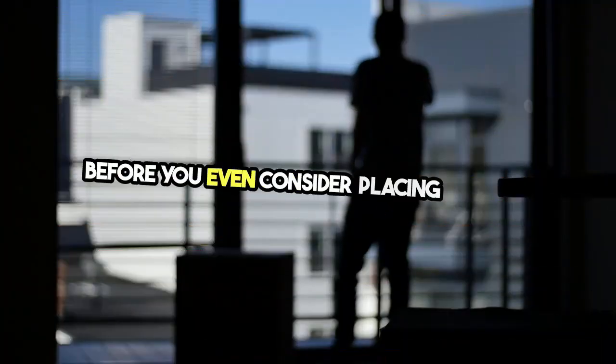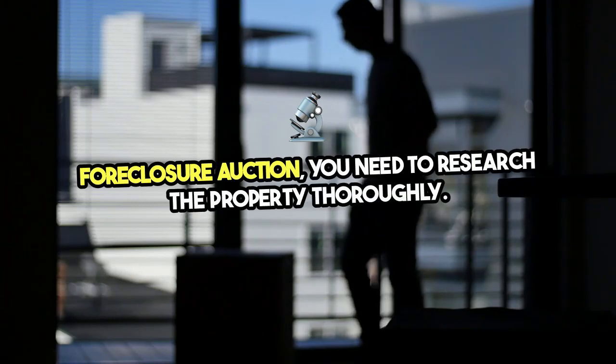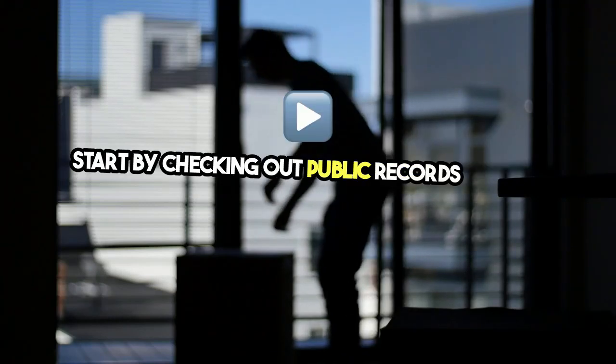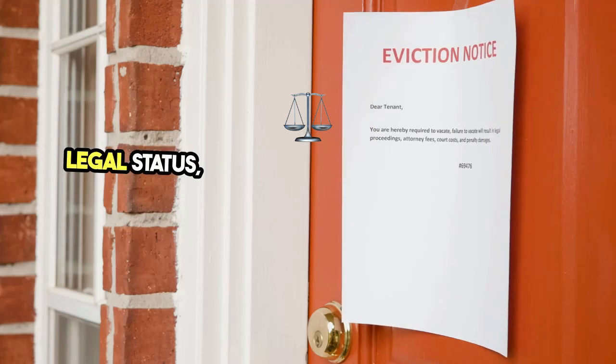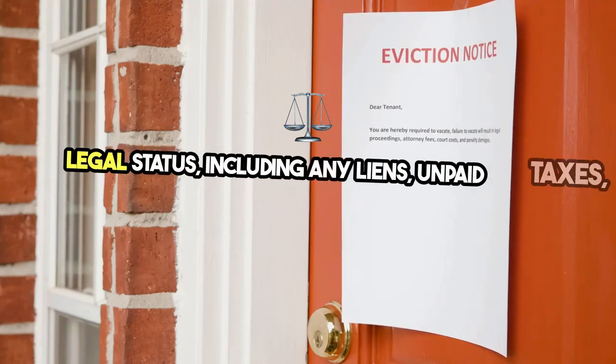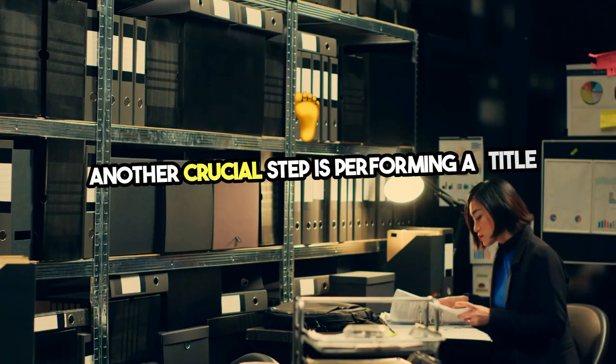Before you even consider placing a bid at a foreclosure auction, you need to research the property thoroughly. Start by checking out public records for the property. These records can give you key insights into its legal status, including any liens, unpaid taxes, or disputes. Another crucial step is performing a title search.